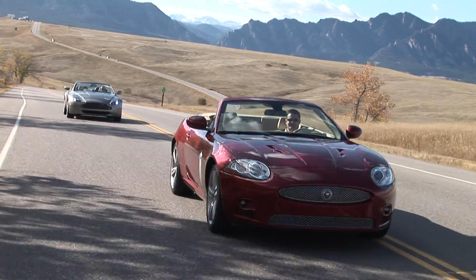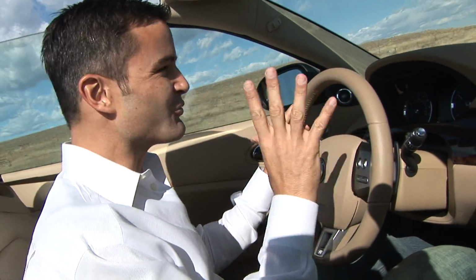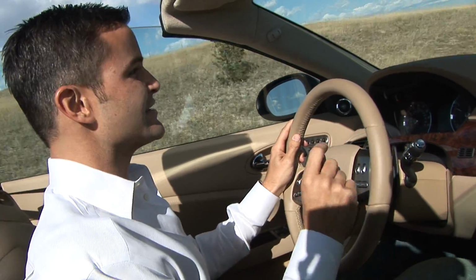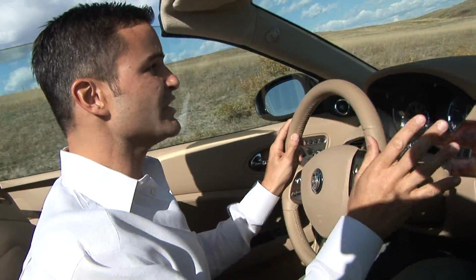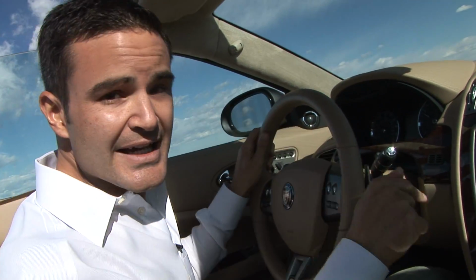So even though the Jaguar only has one transmission offering, it's simply the world's best torque converter automatic, and it's all this car needs. It rips off 100 millisecond up and down shifts, so the transmission winner is the XKR.